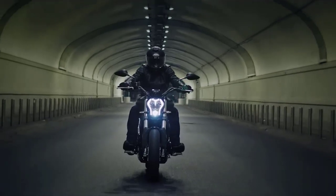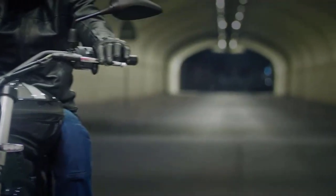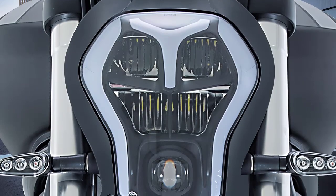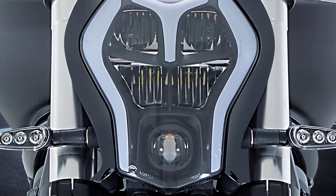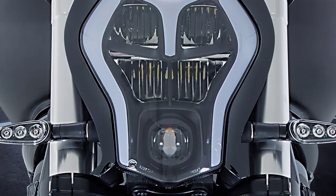But it's not just about performance, the Benelli 502C also prioritizes comfort and convenience. Its relaxed riding position and ergonomic design make long rides a breeze, while features like LED lighting and digital instrumentation add a touch of modernity to the classic cruiser aesthetic.